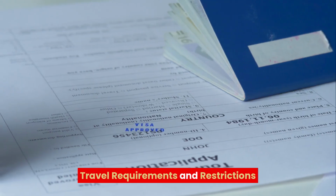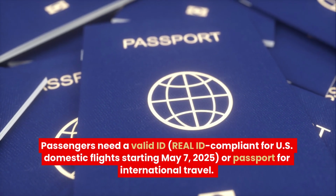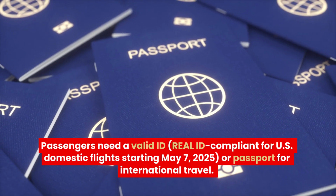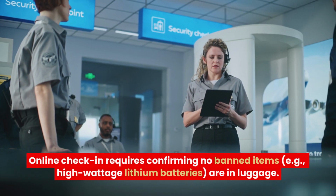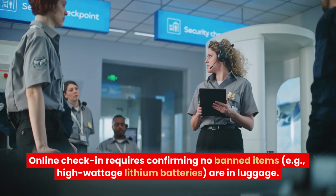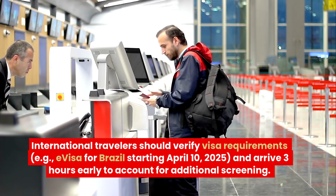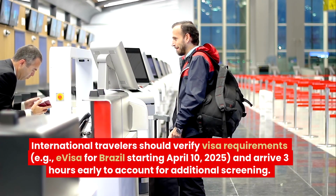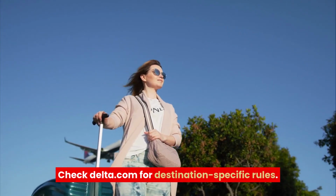Travel requirements and restrictions. Passengers need a valid ID, REAL ID compliant for U.S. domestic flights starting May 7, 2025, or a passport for international travel. Online check-in requires confirming no banned items, e.g., high-wattage lithium batteries, are in luggage. International travelers should verify visa requirements, e.g., e-visa for Brazil starting April 10, 2025, and arrive 3 hours early to account for additional screening. Check delta.com for destination-specific rules.